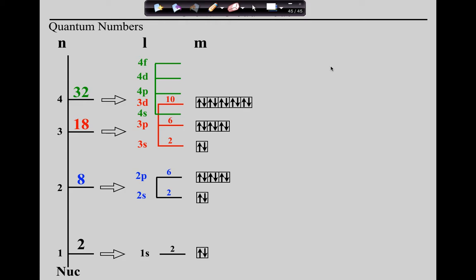Why? Tell me. And actually, there is an answer to why. Guys, it turns out that the D orbitals are so complicated that it's actually easier for the electrons to make a bigger sphere, the 4s, than it is smaller, complicated D orbitals. So the S fills before the D, even though the S is bigger.